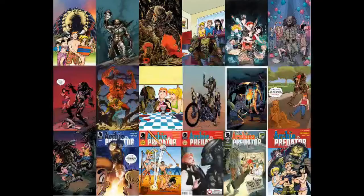Originally, you had these variants for Archie versus Predator. I think there were about 3 different variant covers for each issue being released. There were 4 or 5 issues total, and they even had variants on top of that. So there are at least, let me see, 1, 2, 3, 4, 5, 6, 7, 8, 9, 10, 11, 12, 13, 14, 15, 16, 17, 18 covers, including the hardcover. With the San Diego Comic-Con exclusive and the Phoenix Comic-Con exclusive, you're looking at a total of 17 different covers, 18 if you count the hardcover, which I already also have.